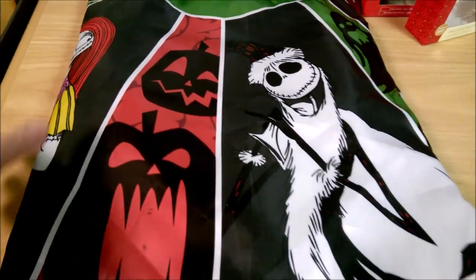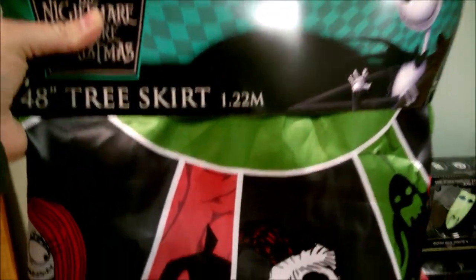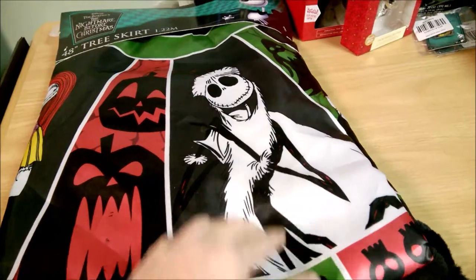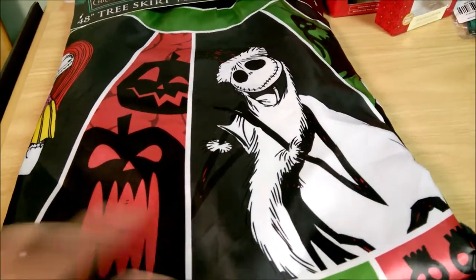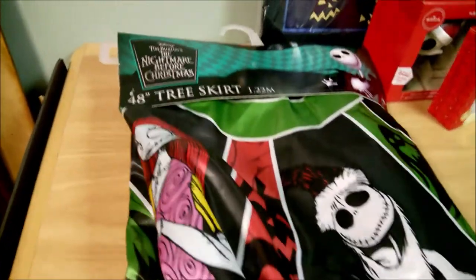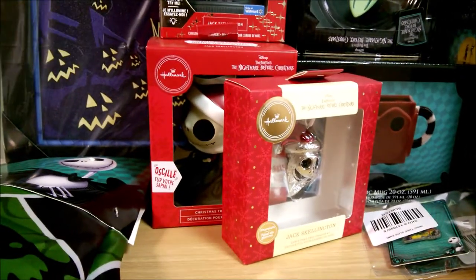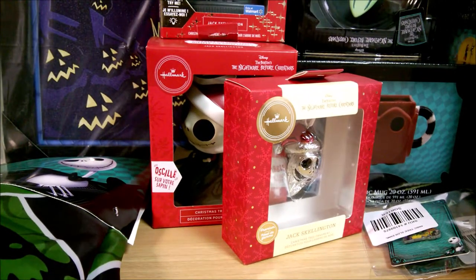So anyway, here's the tree skirt here. Now this one, as you can see, has a lot more color. It's designed like a roulette wheel. And we have Santa Jack here, and here's Sally. So let's see, I'm gonna go ahead and open this and put it around a tree and then show that to you.